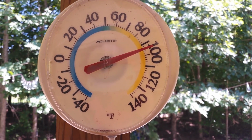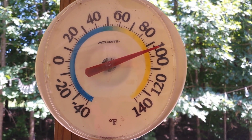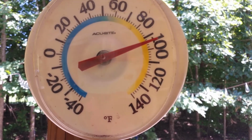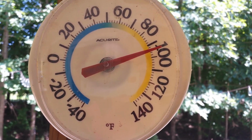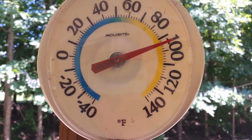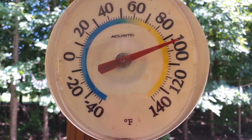It's really hot this afternoon. It was nice this morning. We went on a hike and it wasn't even hot at all. Now it has just skyrocketed to almost 100 degrees here. So what we did on our hike was collect rocks, and I'm going to show you.